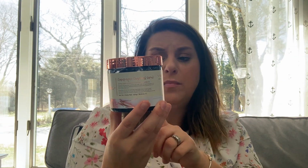It does say that you can apply this every day. That's not something I would recommend for dry skin friends like me. I'm dry basically from the neck down and then oily as hell from the neck up. So my body can't use this every single day, but I do use this multiple times a week in a warm shower.